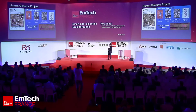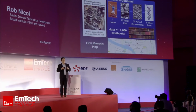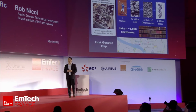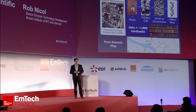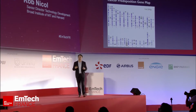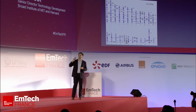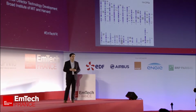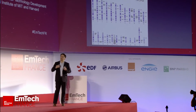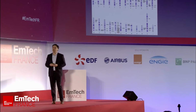But why do we care? And really what we were after is the first genetic map. So before this project, there really was no map. We didn't know how many genes we had, where they were located, what chromosomes, and that's really what we were trying to do. So this is really the representation. These are our 23 chromosomes, and it's really a map in the same way that this map of Toulouse shows us where the streets are, where the different interesting locations are. This is a map. In this example are genes that are associated with cancer predisposition, and there are different locations on each of the chromosomes.